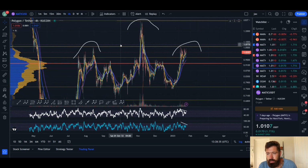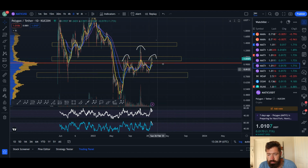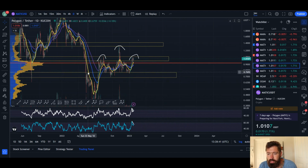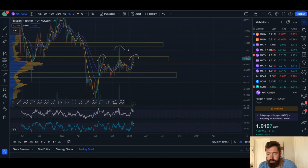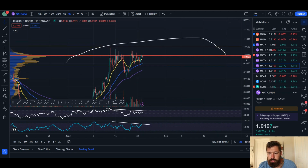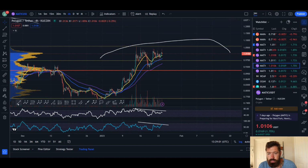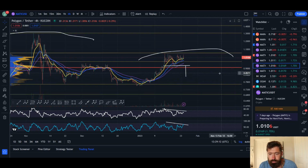As we can see here, if we look in the daily time frame, we could be forming a big head and shoulders pattern. Of course, this doesn't have to play out, but it is something to watch. We also have a double top. As we continuously get rejected, the bulls continue to push the price up, and we're continuing to see rejection candles. The bears are pushing it right back down with the double top. So if we were to come down and break this neckline, that will take you all the way down to about 82 cents. So of course you can wait for confirmation.